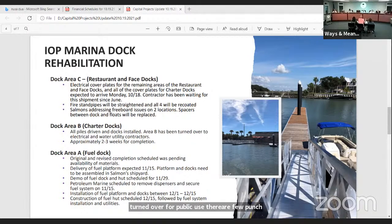There are some electrical cover plates that have not yet been received. They were expected to arrive on Monday. As of this afternoon, they hadn't been received yet, but they are expecting them this week.